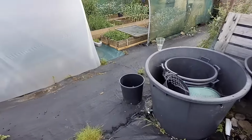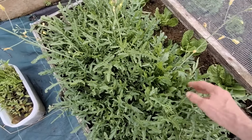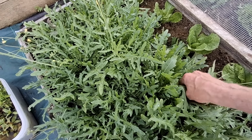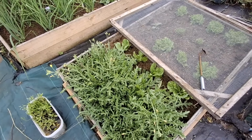So we're just looking at this other bit. So that's the rocket. It's gone to seed a bit, but you can still just keep picking all these leaves. There's absolutely tons of it. I'll just snap these flower heads off when I can do it. They're a bit tough. And then just keep picking them.